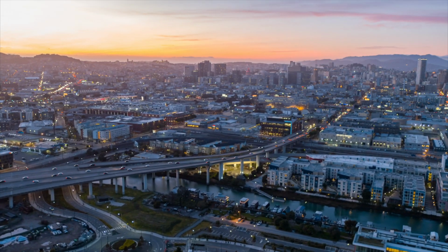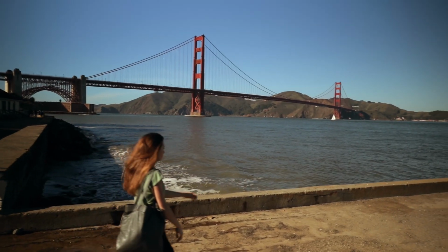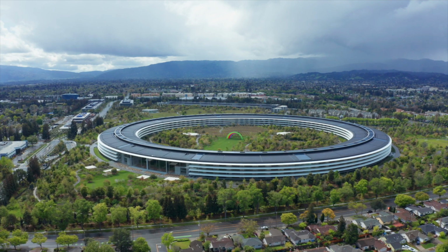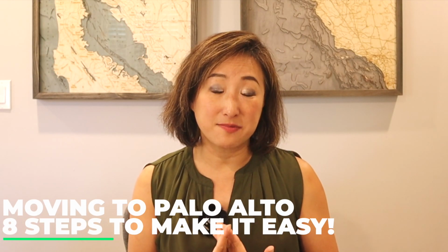So you're moving to Palo Alto, one of the Silicon Valley cities here in the Bay Area. You are excited. You're probably here for one of the jobs at the tech companies or to attend higher education here in the Bay Area, or just here for a new adventure. You are a little stressed out. You don't know where to begin. I'm going to provide you 8 steps on how to make your move to Silicon Valley easier.